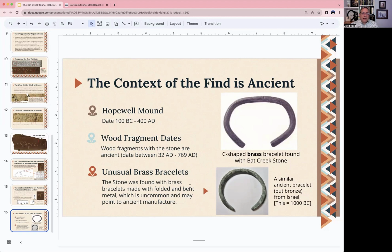And so here's just an example of a similar ancient bracelet. This one was made out of bronze in Israel with a similar folded and bent C-type shape that relates to ancient Israel. So all of these context things also point to an authentic find, an authentic dig.